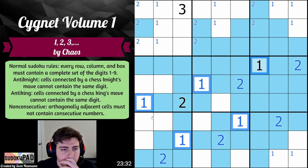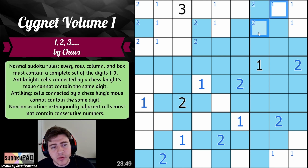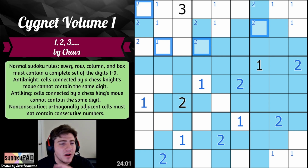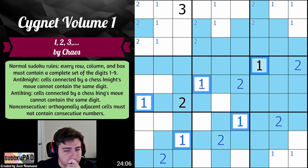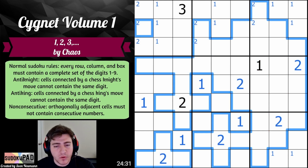Hmm. If 1 went here, 1 would go here, which would make 2 go here. 1 would go here, 1 would go here. 2 here would make 2 go here. And with 1 down here and 2 here, I think we're fine. So, trying to make sure I didn't miss anything before I kind of move on from ones. All right, so we'll remove the blue color coding.